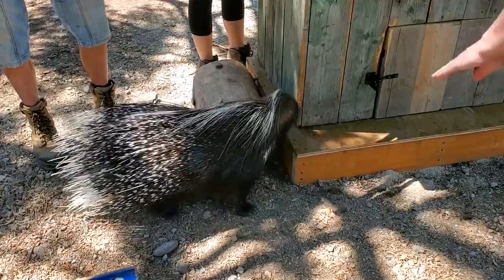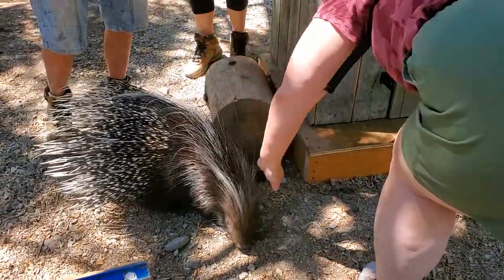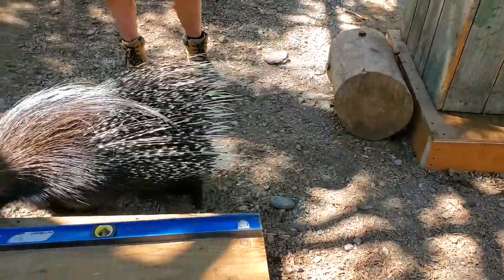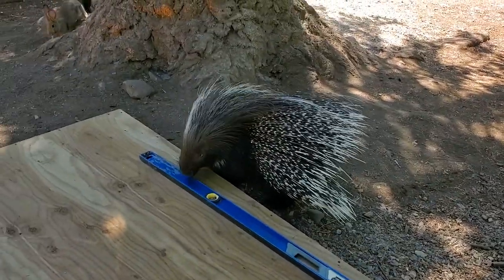Where do they take her? They move her in the morning. Sometimes they take her to the other farm, to the other house. What does she feel like? Well, she's like a broom, a soft broom. A soft broom, okay. Until you get to the back end.